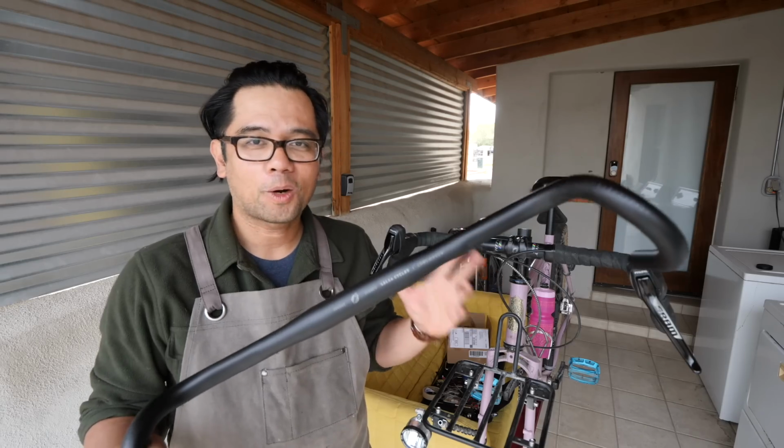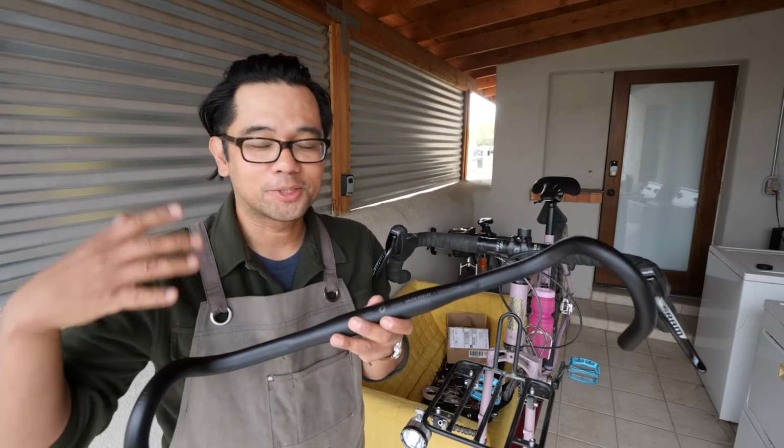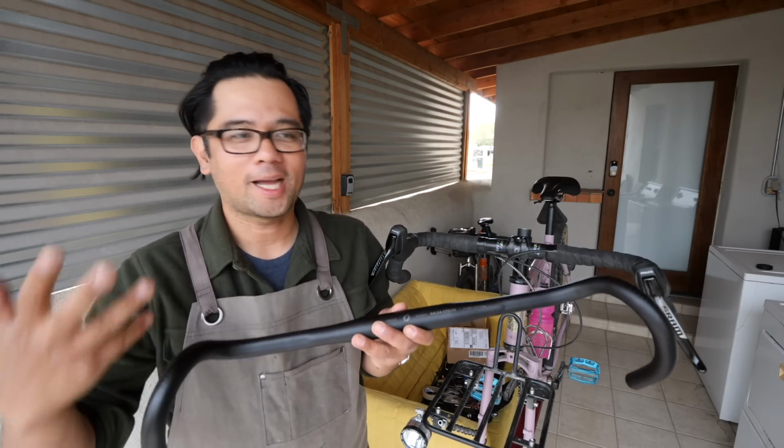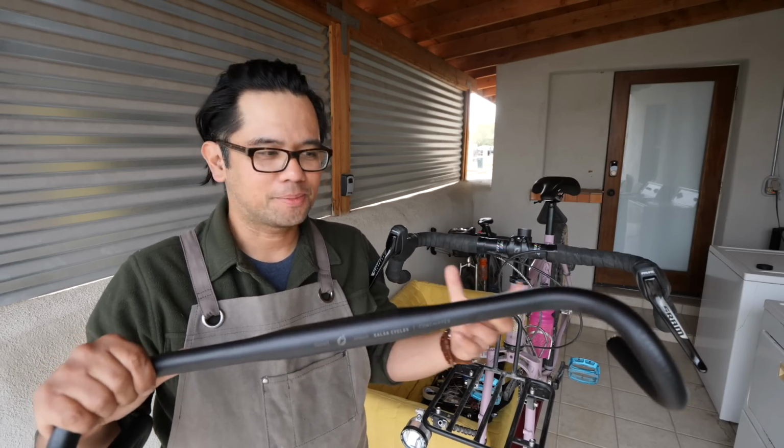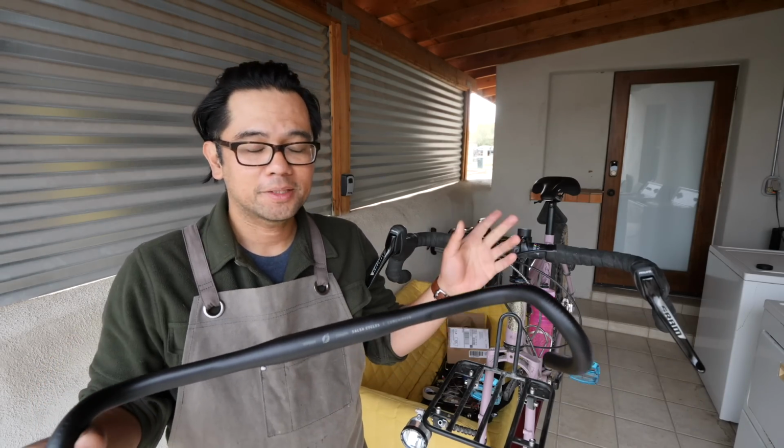All right, so how are we gonna test this? I've consulted with a couple of bike fitters that I know, trying to figure out what would be the best kind of useful measurement. So what I'm gonna do is measure from the tip of the saddle to the same fixed point on these handlebars. Luckily for me, that's pretty easy because there are hash marks here. So I'm going to measure from the tip of the saddle to the first hash mark.